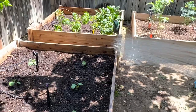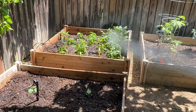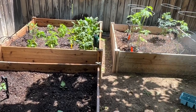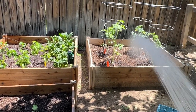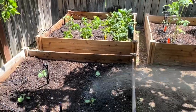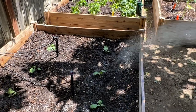Nice. Oh, I just need to water these new plants that we planted. Those are the tomatoes. Whoa, and they have tiny fruits already. Soon we will have tomatoes. These are the eggplant.